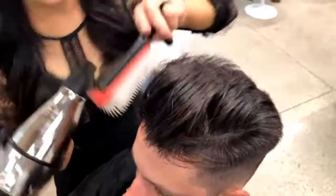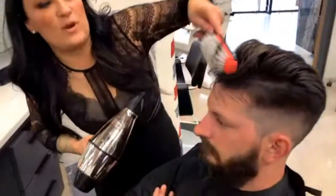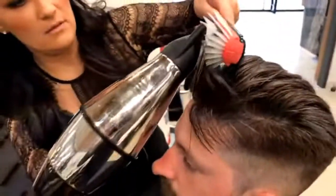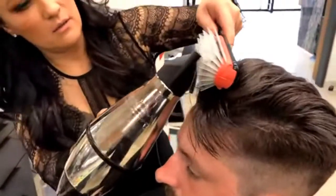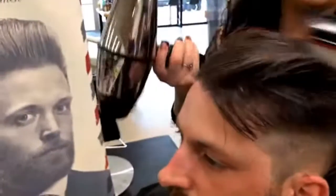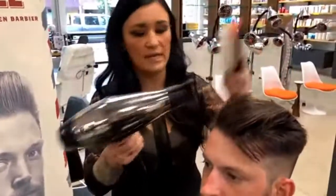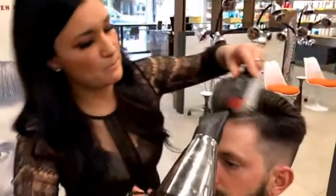And in the very front, I'm going to take my Denman, and I'm actually going to kind of grab and scratch while I pull this up. The Denman already has a really nice bevel built in. And you really want to make sure the direction of your blow dryer, the air is going in the direction of the hair. You don't want to set it just flat against it.